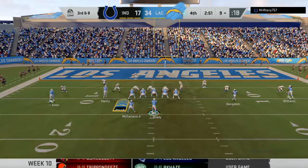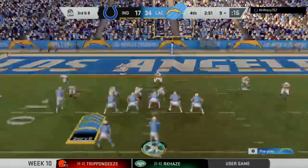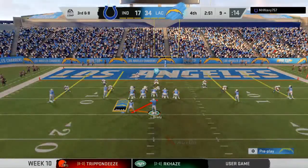Check three, check three, check three. Switch.